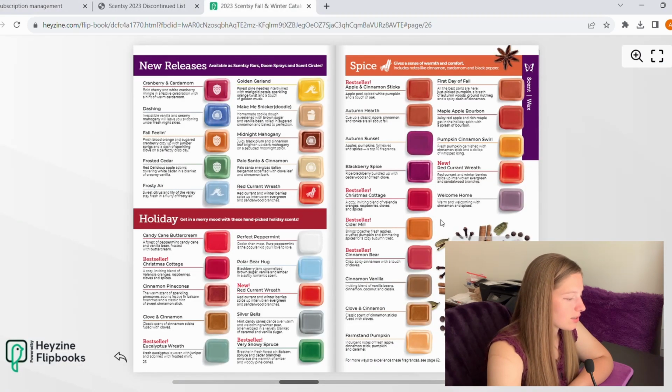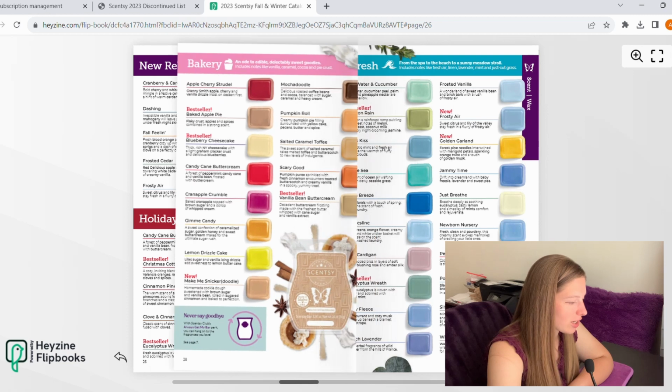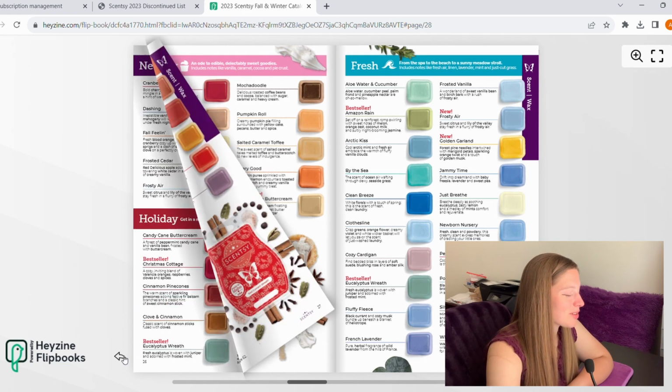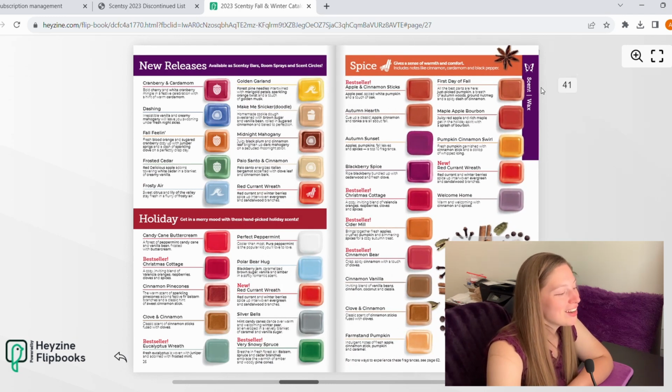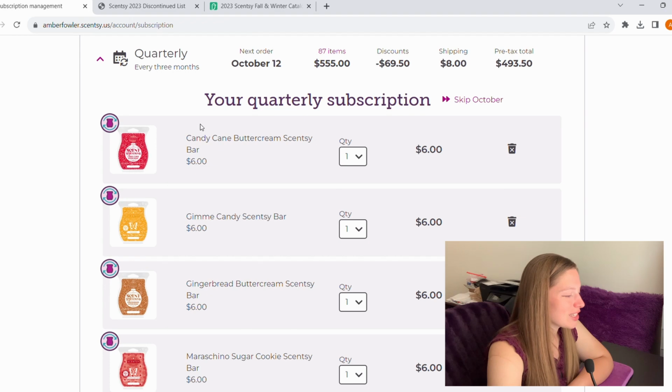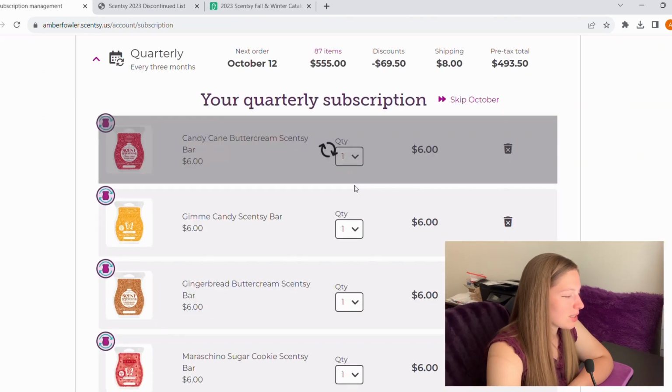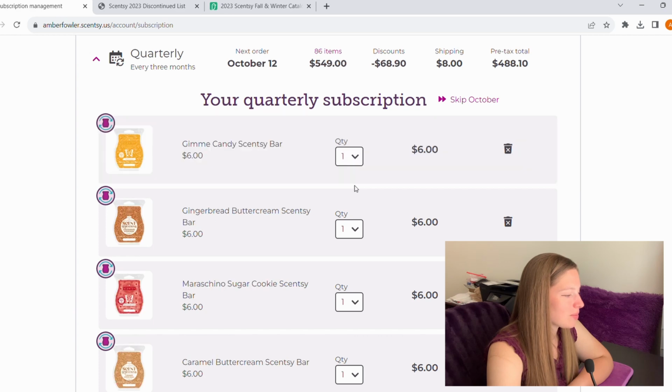Hold on. One more double checking. Where would candy cane buttercream be? Would that be in bakery? Yes, it would. Okay. Oh my gosh, you guys, I'm so happy. Okay. We're taking out candy cane buttercream. Yes, remove this item because we are going to get it back.